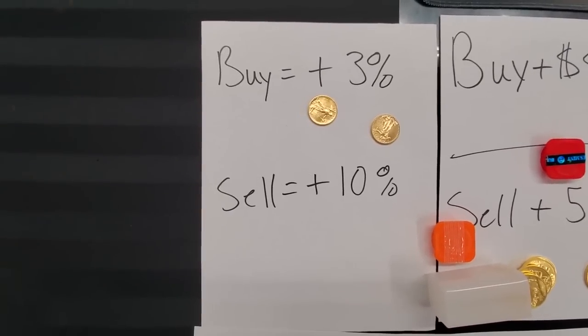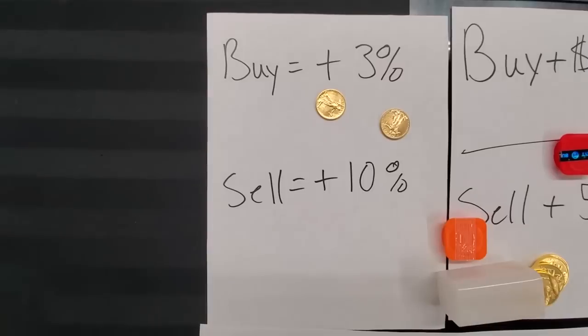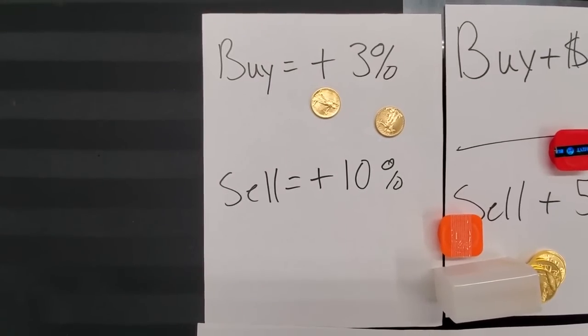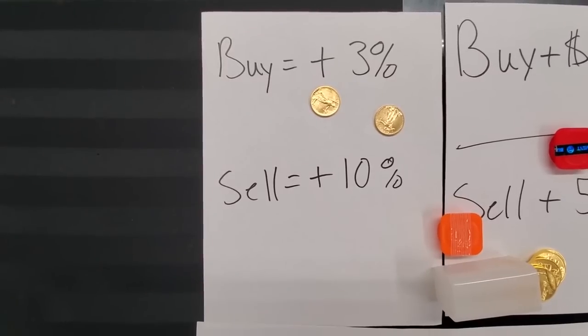Remember, guys, in the state of Florida, no sales tax on U.S. coins, regardless of the price point. So, if you're not interested in paying sales tax, buy U.S. coins here in the state of Florida.